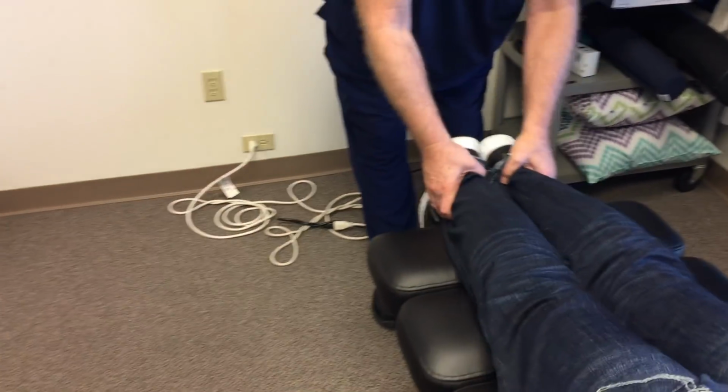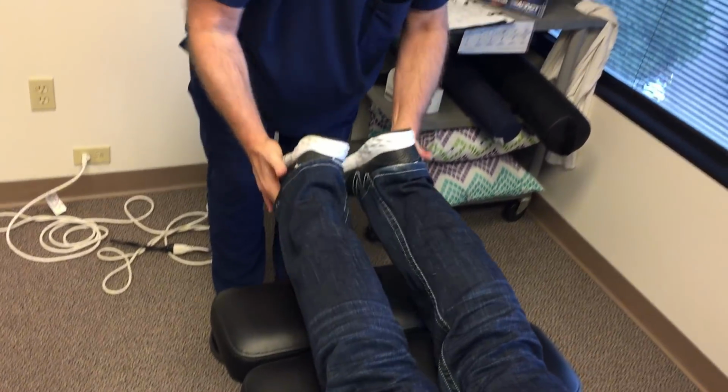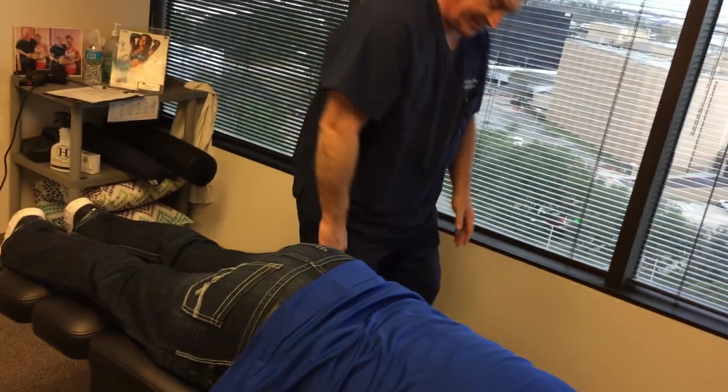Alright, we're gonna come down here and recheck his leg length now, and it's exactly even. Michael, tell me if this feels easier than the last one did. Oh yeah, no pain. No lower back. Imagine that. Alright.